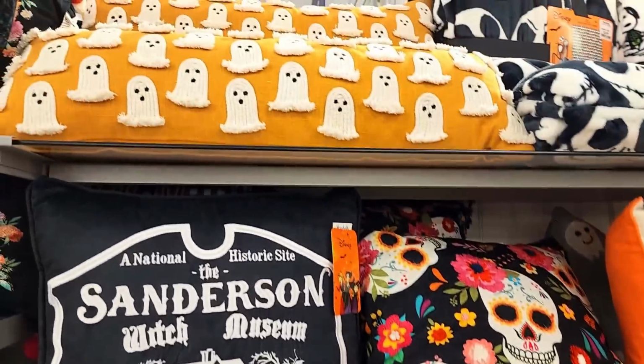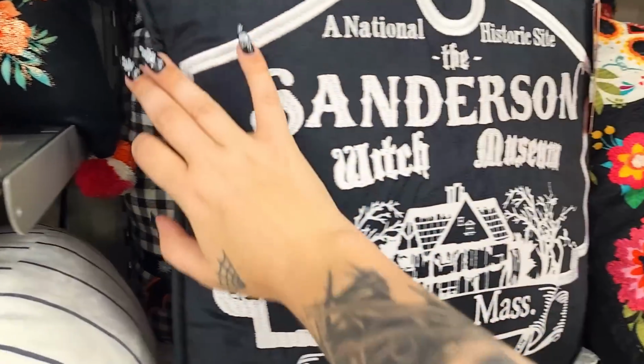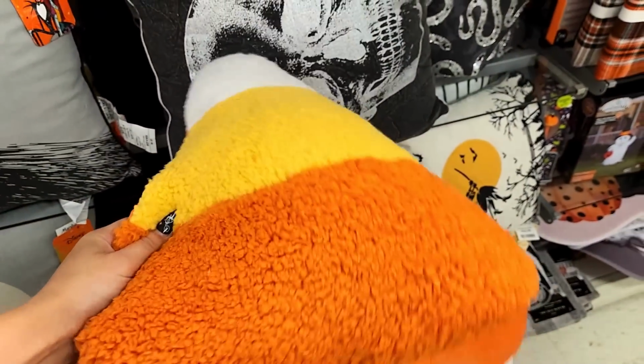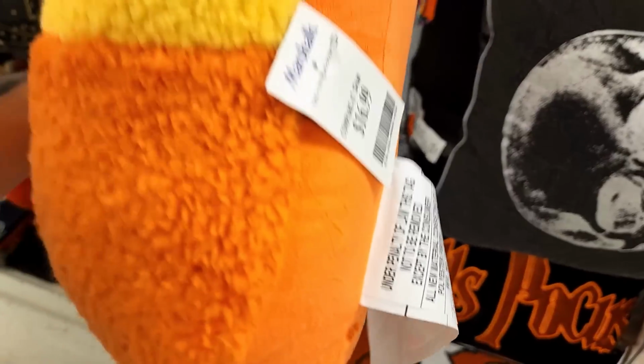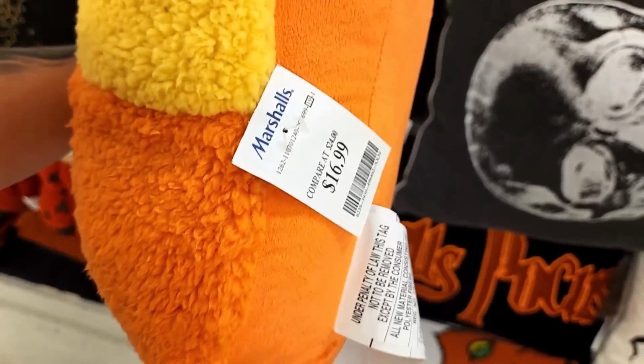And I wanted to show you that, look behind each pillow because they're usually different patterns hiding behind there. You can find something you really like. I liked the candy corn, but didn't know what I'd do with it. The candy corn was in fact $17 for the one pillow, which, did the prices go up on pillows?